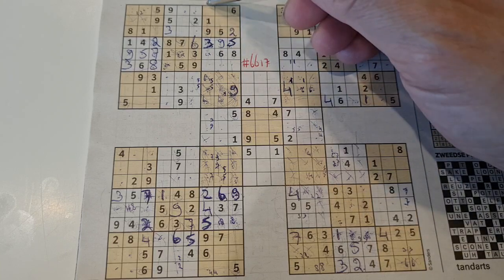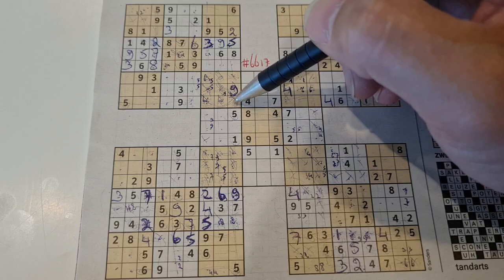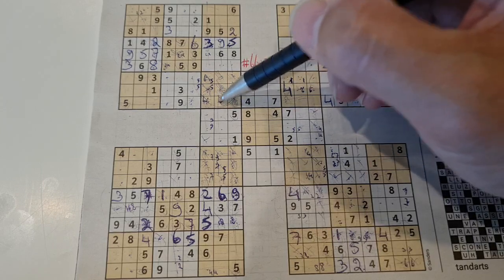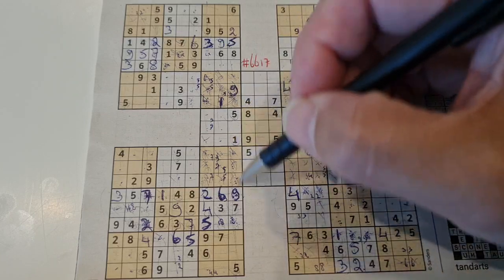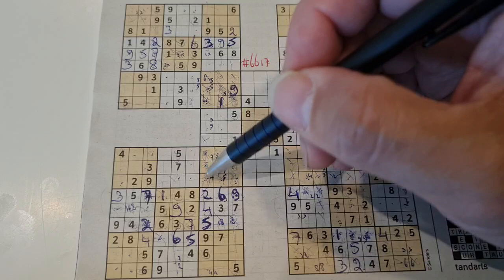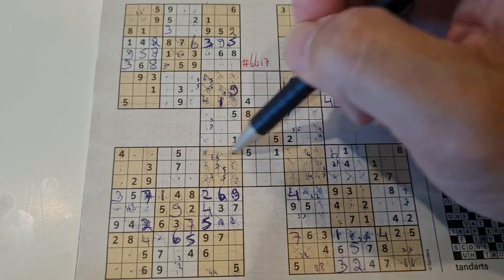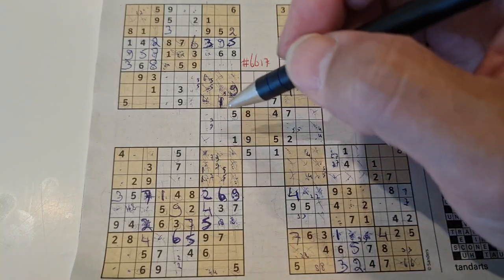You see another 1 in this column. So no 1 there. Here 1 in that column, the third column. So no 1 there. So the only place left for the 1 in this big square should be there. 1 in this column, 1 in the second column. So in the first column, the only 3 places left for the 1 should be here, here, or there. You see a 1 in this row, so no 1 there. So the 1 could be here, could be there.